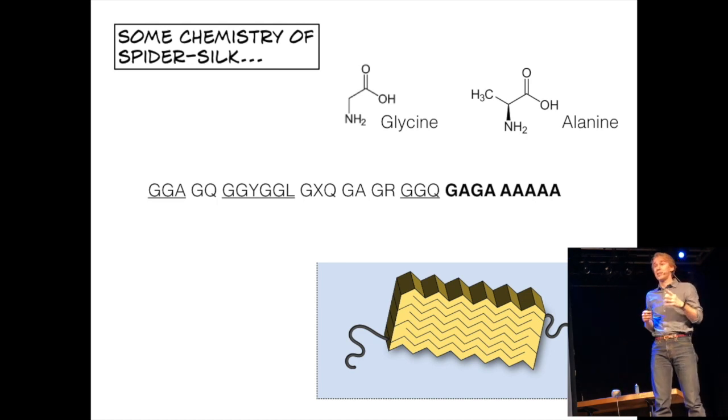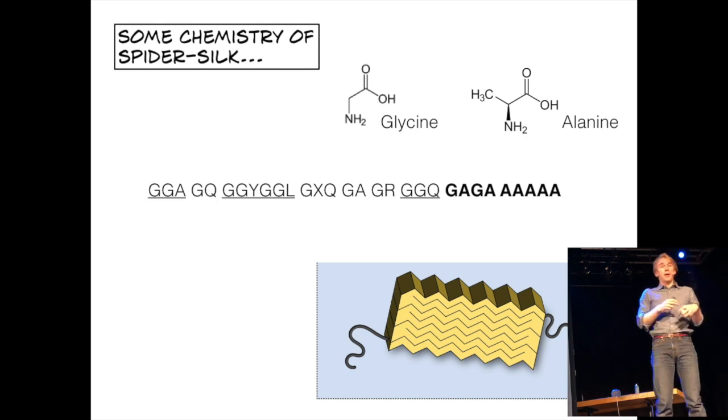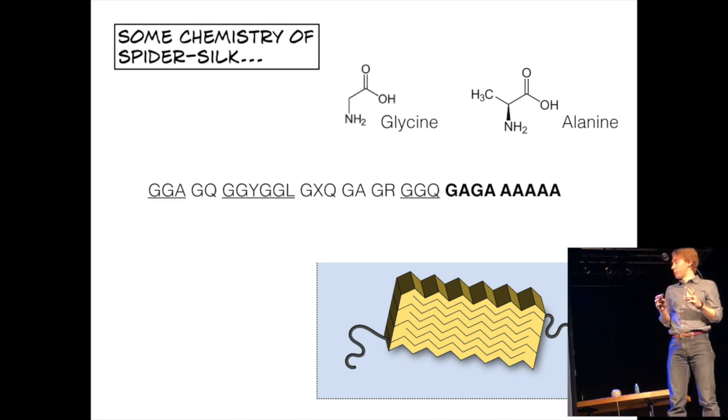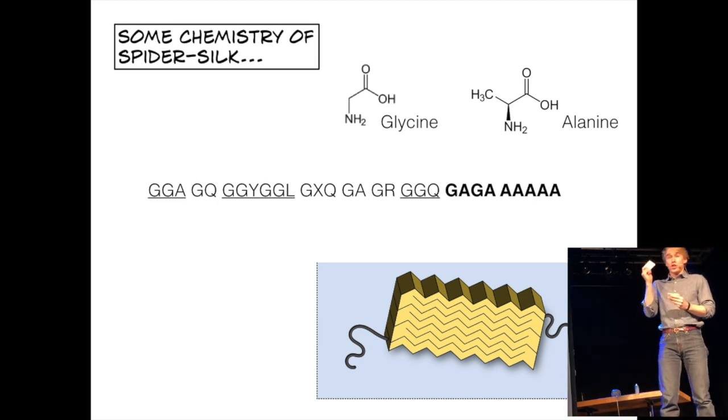acids lead to these incredible properties, that this chain folds into beta strands, and those in turn fold into beta sheets, and they interact to make it incredibly durable. Imagine it like a deck of cards. Each card is a beta strand, and all of them together form a beta sheet. And the interactions between them, imagine as a drop of glue between each of these cards.